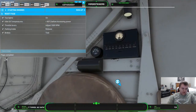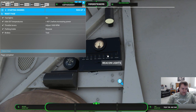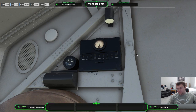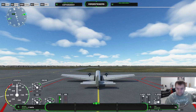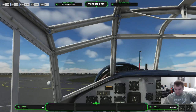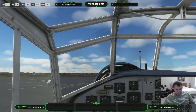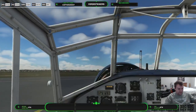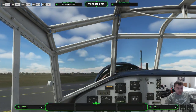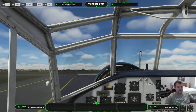Before we get going, I want to go ahead and turn on some of the lights, mainly the nav lights, beacon lights, strobe lights, and wing lights. So we'll get this part. We should be kept under 1,500 feet. Visibility is good.